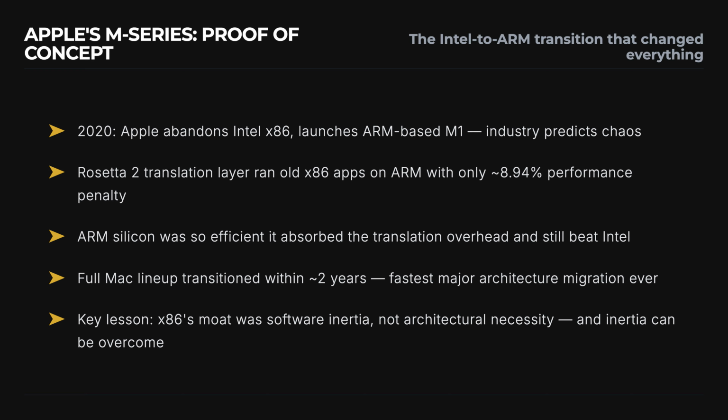That number is remarkable. It means the underlying ARM architecture was so much more efficient that it could carry the overhead of translating an entirely different instruction set and still match or beat the original Intel chips in real-world performance. The transition was essentially complete within 2 years, and it sent a message that reverberated through every hyperscaler, every cloud provider, and every chip designer on the planet. The software moat around x86 was crossable.